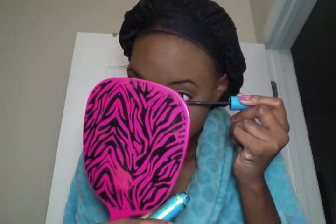As you can see, this mascara builds really nice, and you can really lengthen and voluminize your lashes with it. I feel like the first coat does more lengthening, and then when you add the second coat, it does more voluminizing. Y'all see these lashes? All right, going to add some to the lower lashes. And this brush is so great for doing your lower lashes because of how small the bristles are.